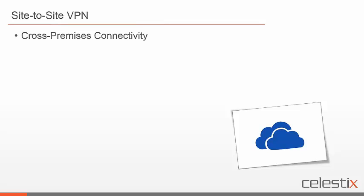Oftentimes, and a lot of customers that we're talking to are in this boat, they're moving infrastructure to the cloud that still requires access to data and resources on premises. A case in point in a real common deployment scenario is moving web front ends to the cloud, but oftentimes those web front ends need access to data logic tiers or data tiers and perhaps data repositories that are still on premises. Maybe Active Directory that's on premises, maybe that's a file share. More commonly, it's a SQL server that's still on premises. So we need some capabilities to do that, and site-to-site VPN is what we use.